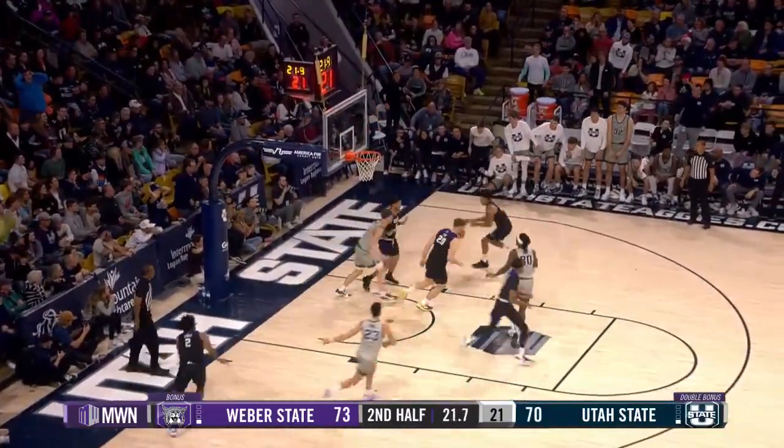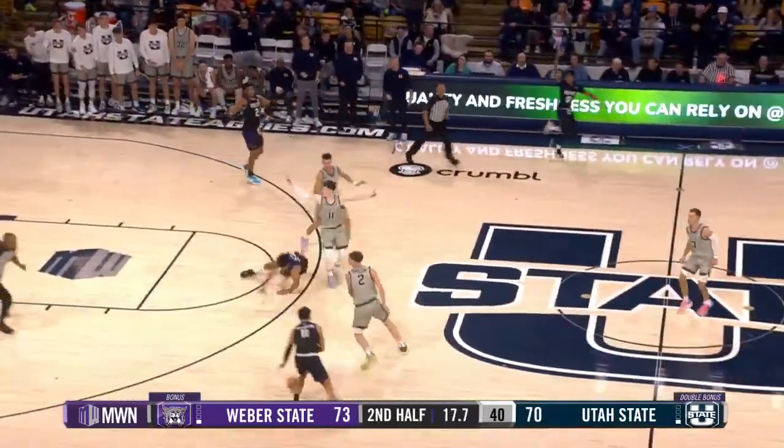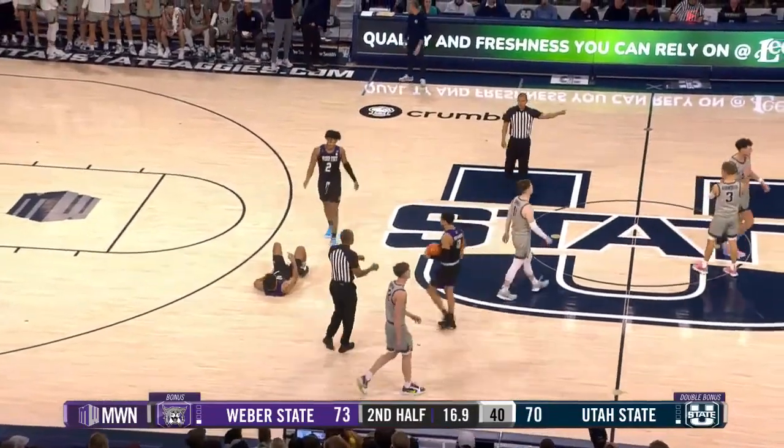Funk for 3. Missed it. And the rebound pulled down by Ballard. Now the Aggies definitely have to foul. Ballard leaves it back to Verplanken, and now the foul is going to be called. Ballard's going to go to the line.